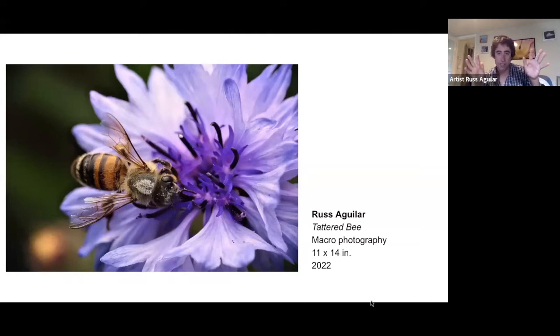I use flashes because you cannot expose living creatures with natural light if they're moving, basically, because you need to use such a wide aperture, and you have to shoot at such a high shutter speed in order to get a clear photo. Almost every macro photographer uses an external light source.